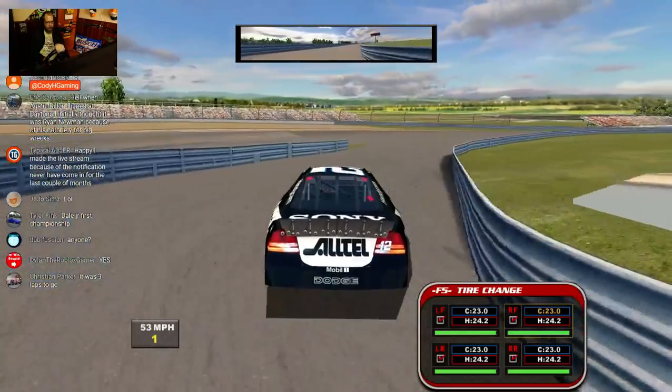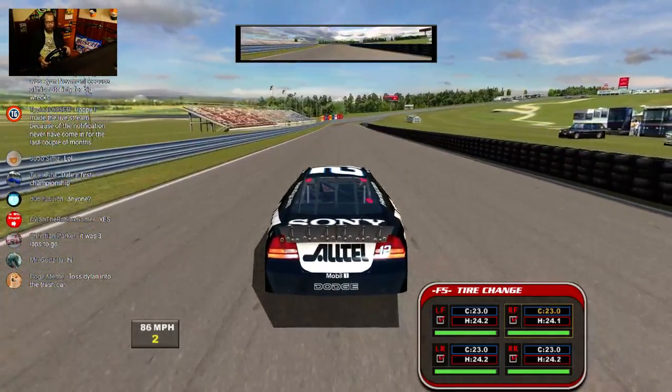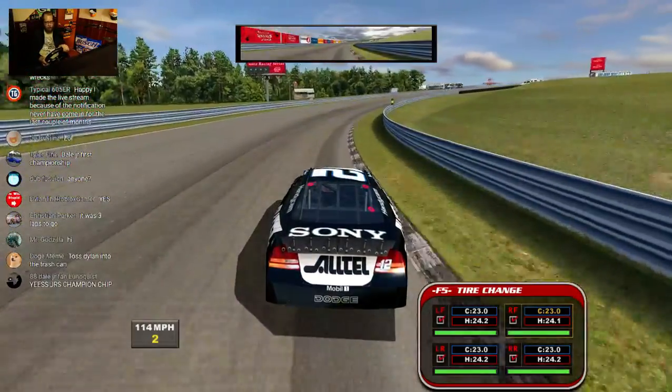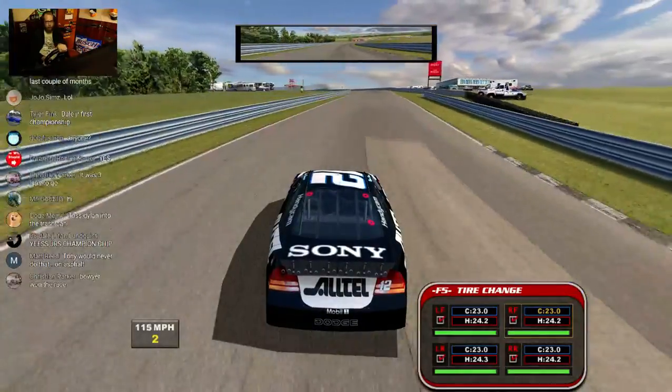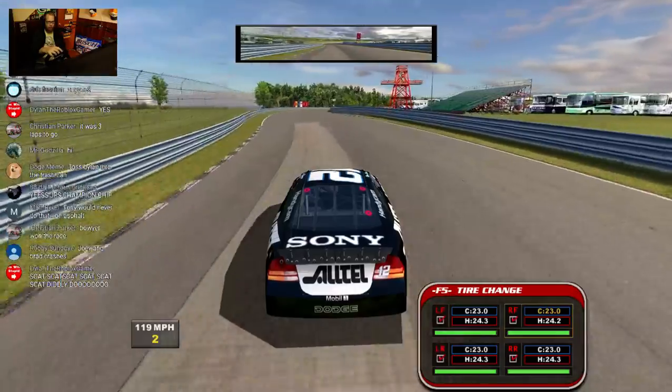Do I have to turn the grip up? Do I have to adjust the wall or foam grip, whatever? Barrier grip? I have no idea. Chassis grip? What do I need to do to climb that wall better, aside from just hitting it at like 200 miles an hour?